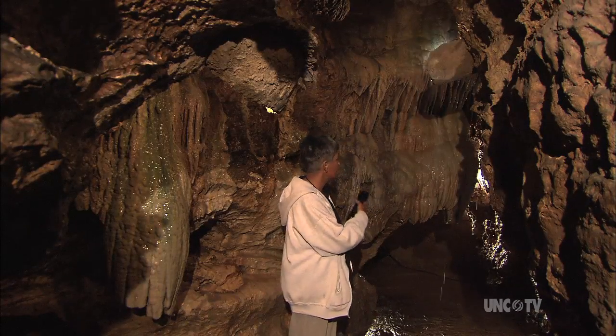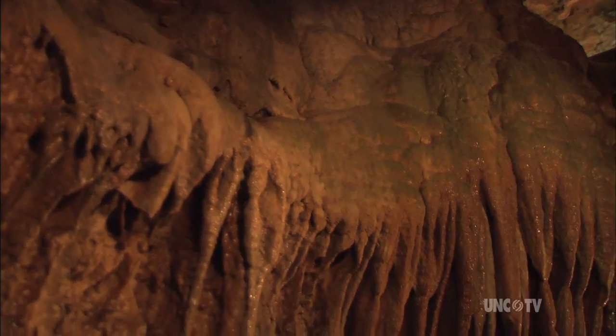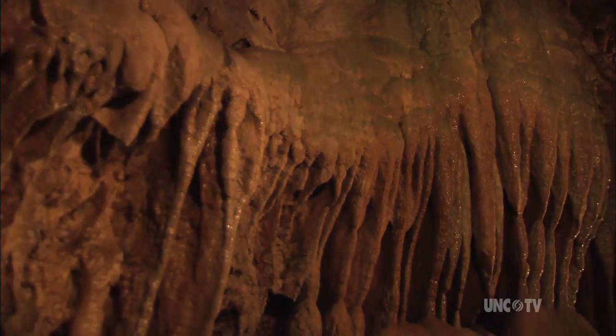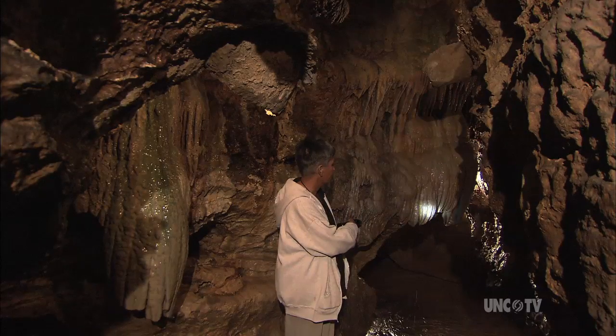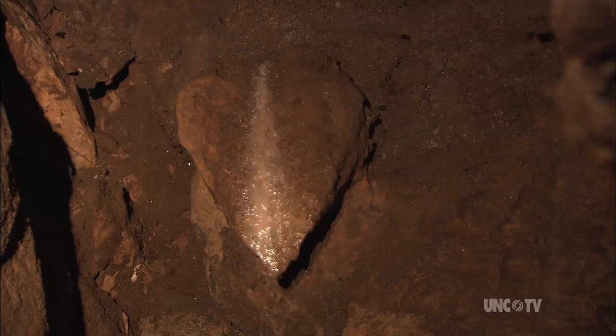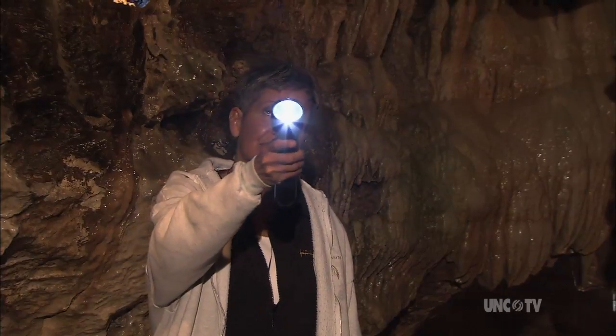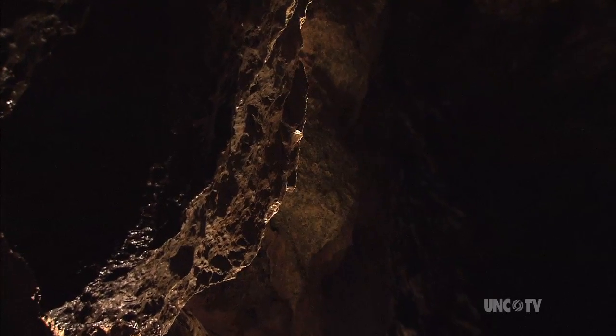Behind me is the Frozen Niagara. This is the largest and oldest stalactite in the caverns, starting from up at the ceiling and forming down. Just down in this corner is the heart of the caverns. It looks like a heart. And above your heads is the profile of George Washington.